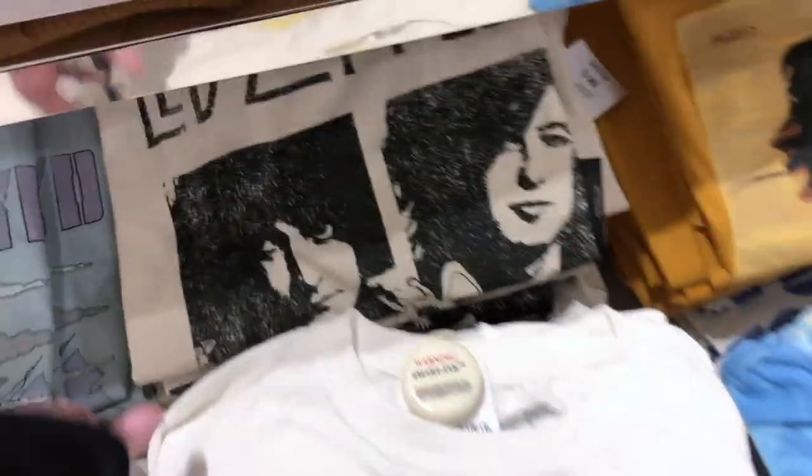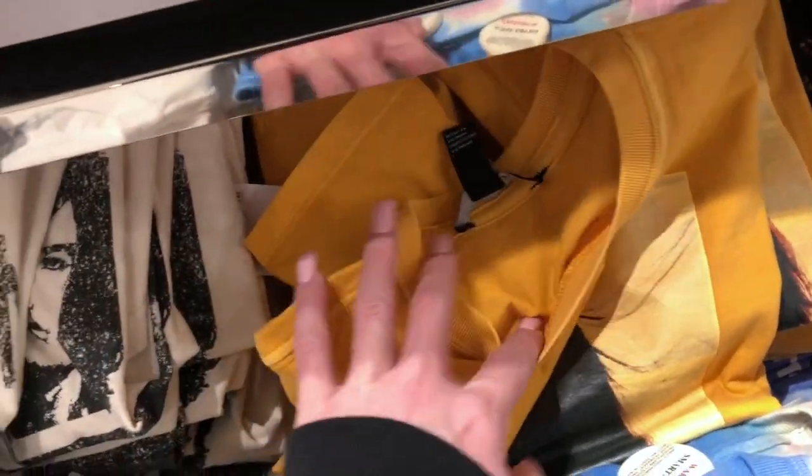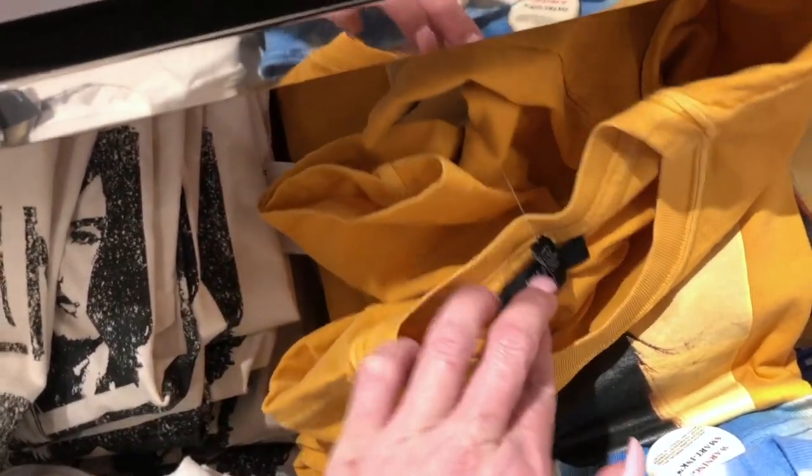Here's all the band tees. There's Def Leppard, the Beatles, Pink Floyd, The Police, Led Zeppelin. I don't know who that is. It doesn't say on the tag. It just says Forever 21. Journey. Some cute sweatpants.